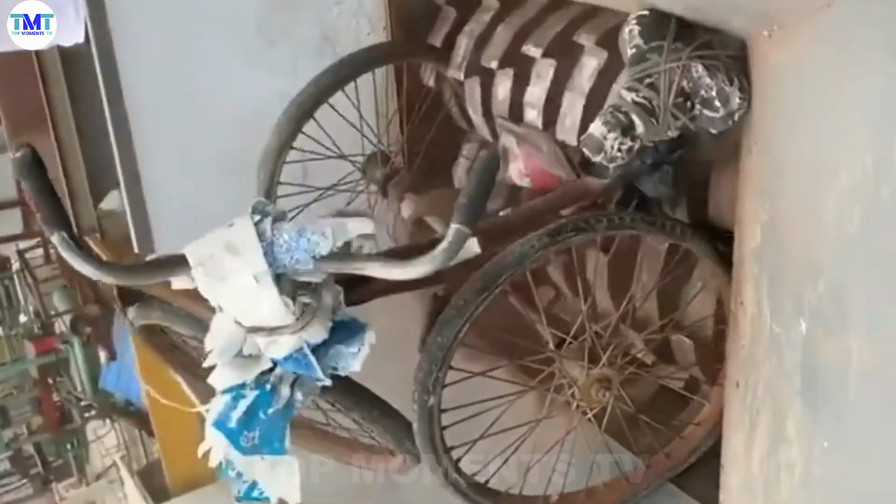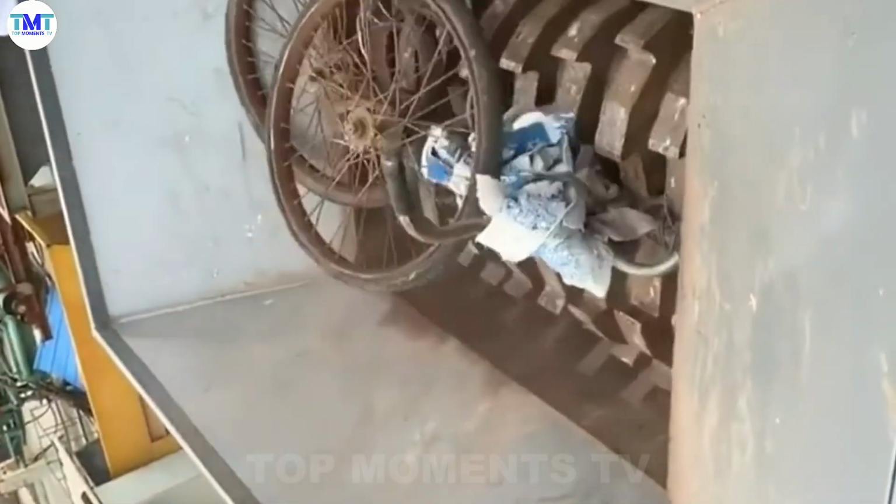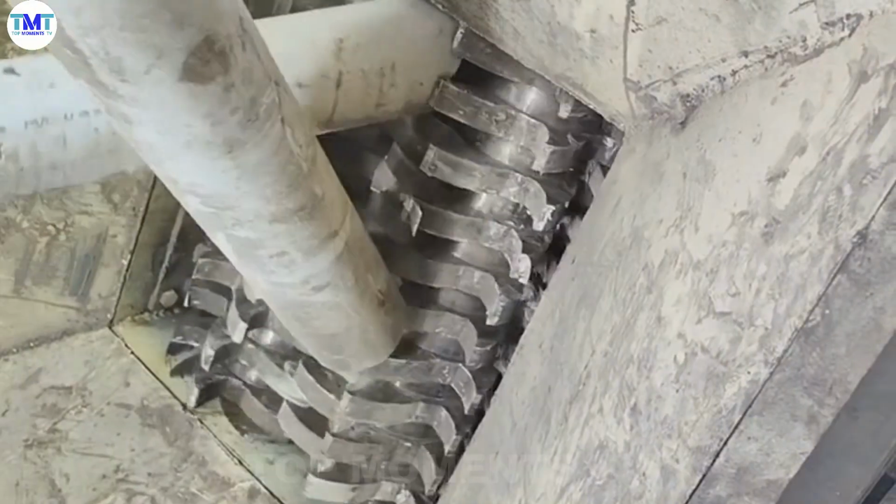Don't look away. The giant machine is tearing everything apart, from motorbikes, cars, to solid metal. Witness the brutal power of this metal shredder and feel the horror in every shred. This is not just a video. This is destruction on the extreme level.